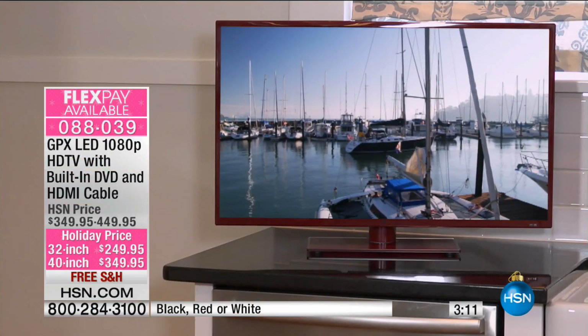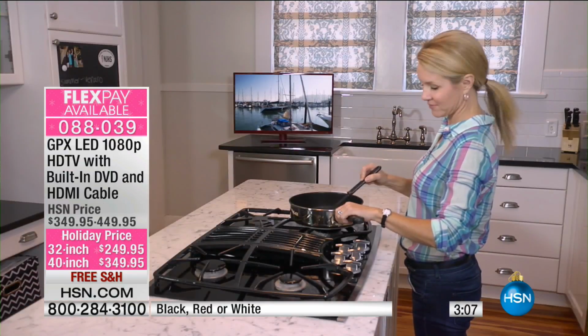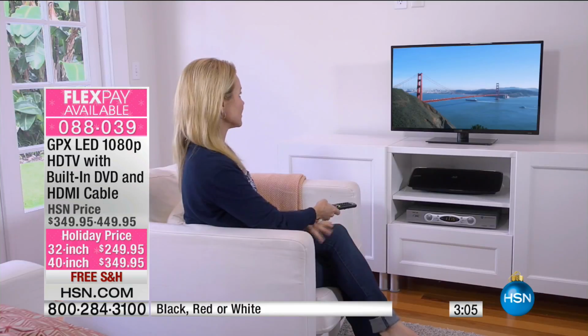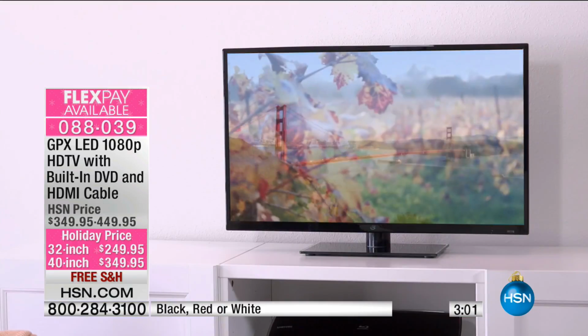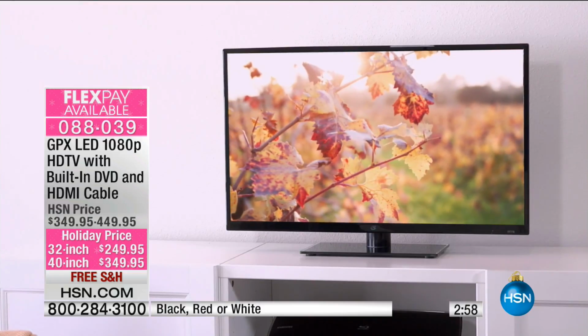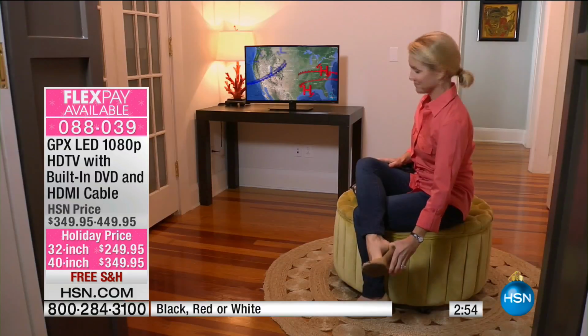If you've been pricing TVs lately, and I have, you can find really every price under the sun. And you're probably thinking, I just want a good TV. I don't want to spend a lot of money, but I want one that's going to work in my home, in my space. I want a good picture.